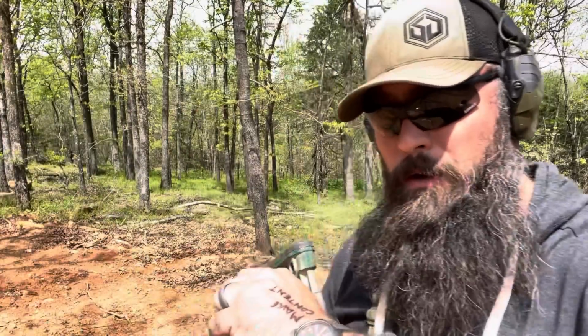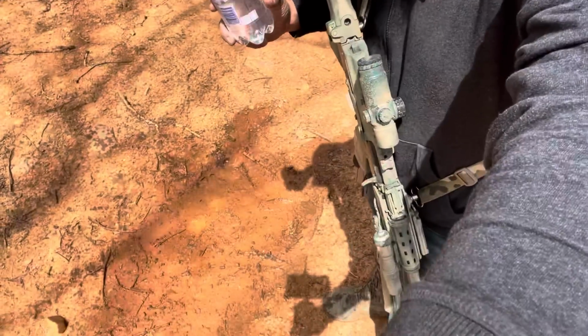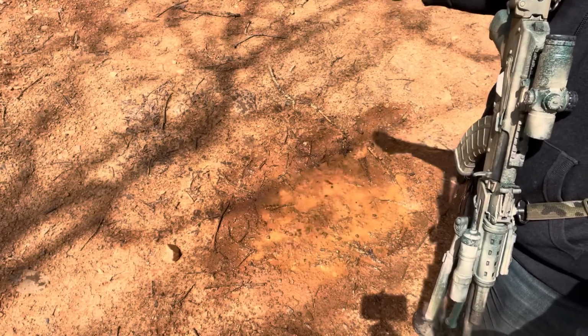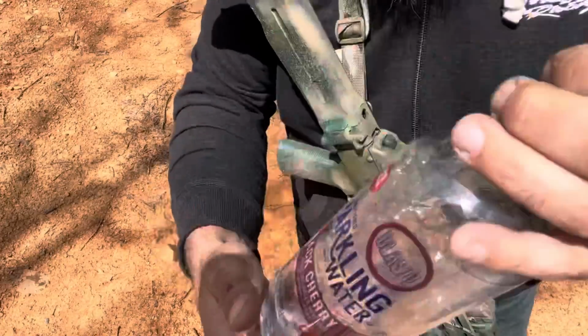We go into liter number 3, okay? Remember, you've only got 5 liters. See how quickly this is going? Liter number 3. Let's look at our big wet spot on the ground. Oop. At 2.5 liters of blood loss, we are now at the beginning stages of irreversible hypovolemic shock.